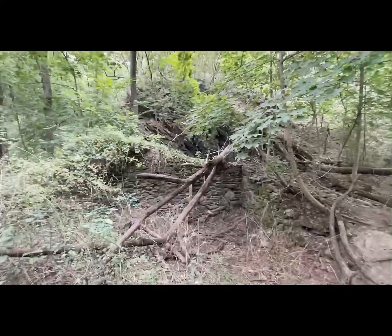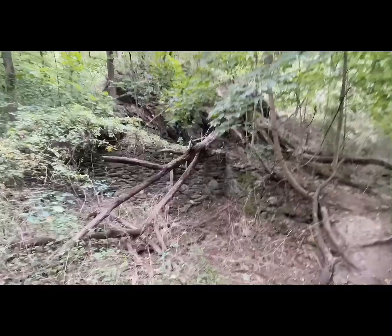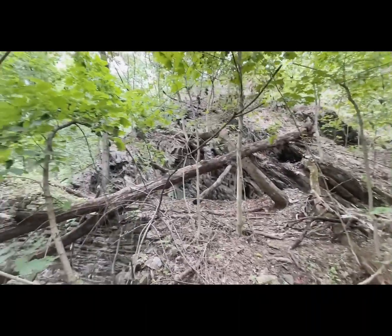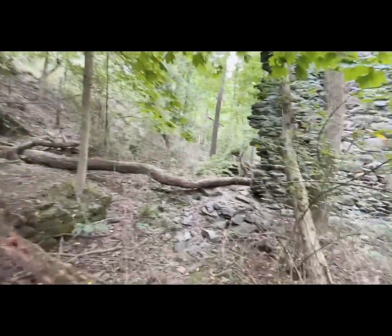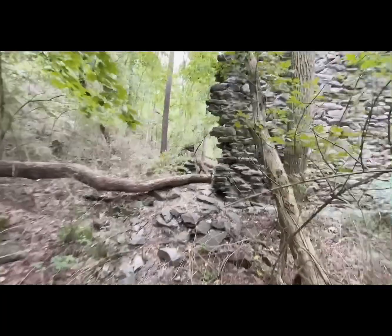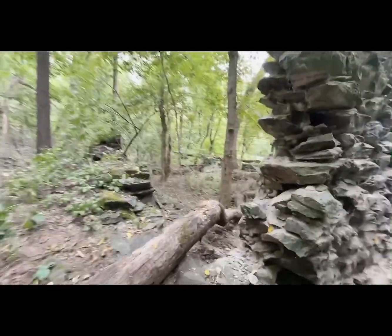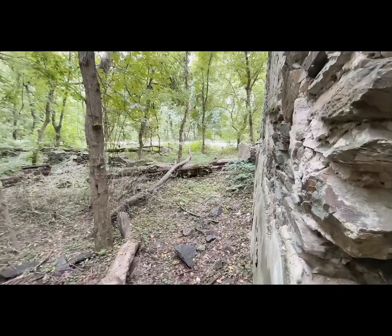Wow, check this out. Not only is there a part of a building here, the furnace, and you can get back in through here. The path is already cleared out, but there's a really cool rock formation up right behind it. Let's go over here a little bit, kind of explore safely. Neat.